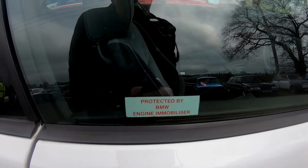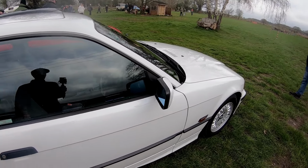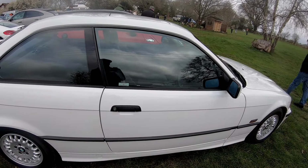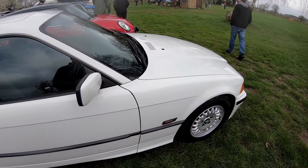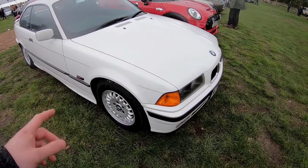Protected by a BMW engine immobiliser. Yes, an engine immobiliser that protects the car from the actual owner starting it up as well. No, I'm only joking. I do like the alloys on the IS.